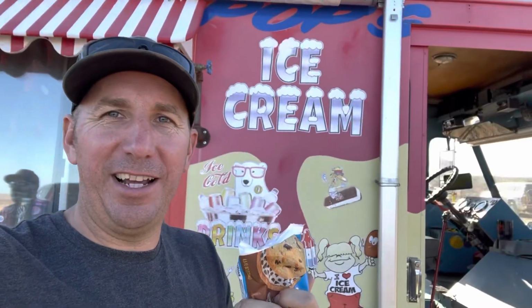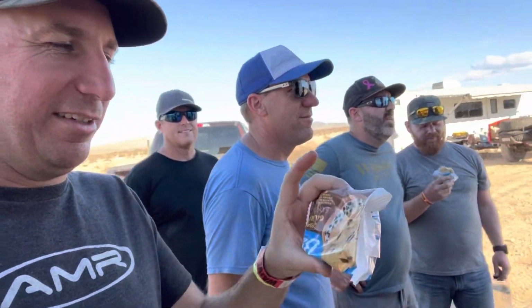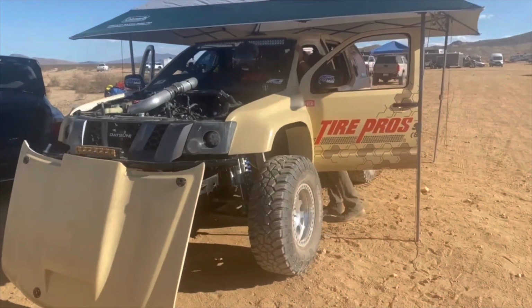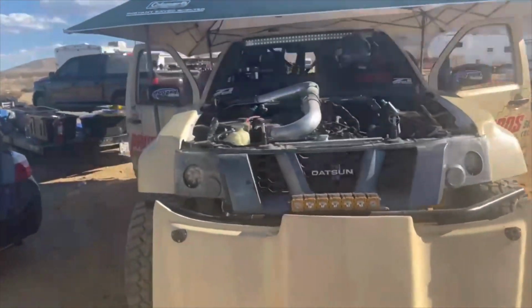Shoot, in the desert you get ice cream from the ice cream man. On the menu, we got some chocolate sandwiches. So we're going on pre-race prep. Getting going.